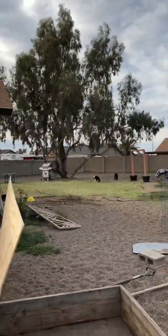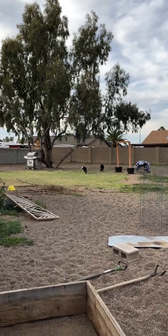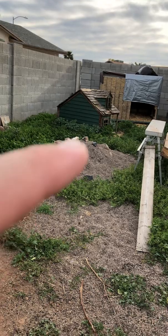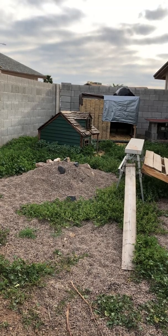We got them when they were 16 weeks old, so they were already weaned and ready to come home. So we brought them on. They were super young, obviously, so smaller. They fit quite well inside of that old dog house. They actually both still get in there from time to time.